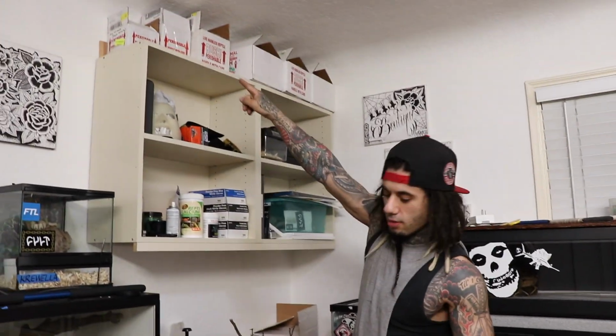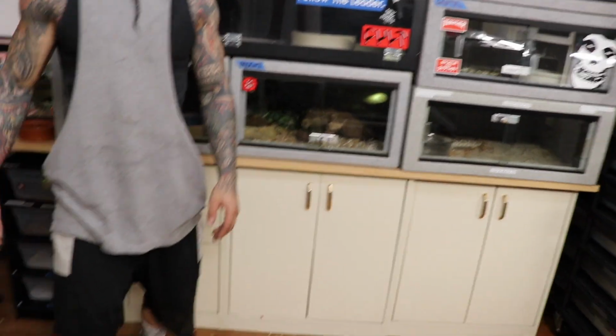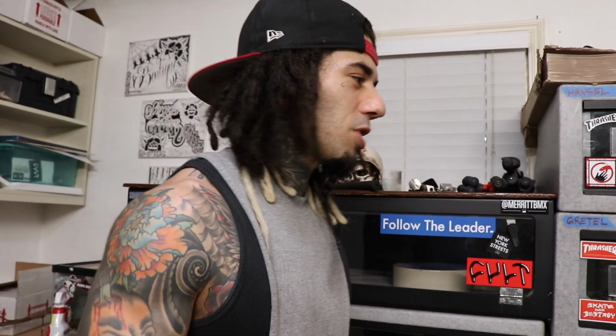Look at that stuff up there, right? Plenty of boxes. I got all these cabinets. There's stuff inside these cabinets, and I can use that stuff to send a snake to you, or however you want to do it. We can meet up. I've met up with plenty of people. I've dropped some snakes off. We've met up somewhere local. We can make it happen, Captain. But yeah, that's why I got so much space, right?